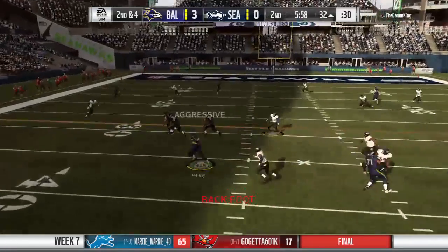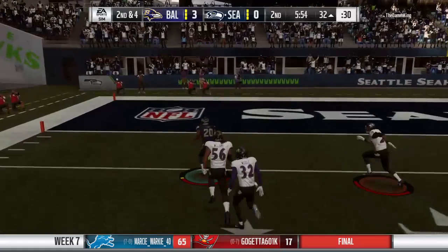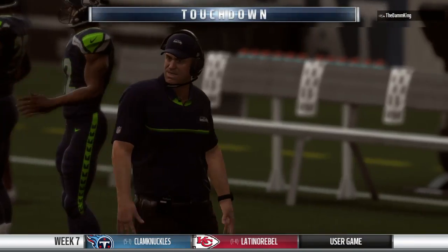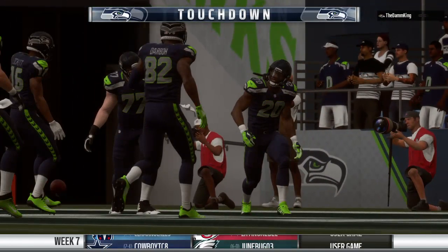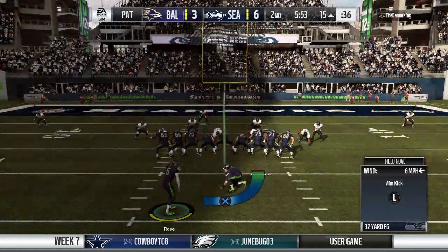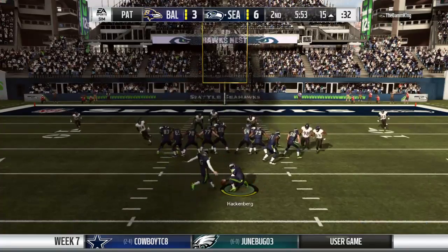Here's Wilson to throw. They set up the screen to Penny. And he is in for the Seattle touchdown. Rashad Penny with touchdown number 7 on the year. And the Seahawks are able to strike for 6.